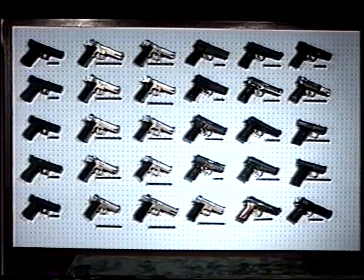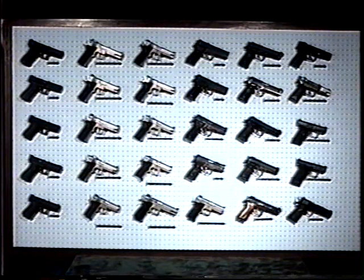A look at the individual 40 S&W chambered pistols. The next group of pistols examined is the 40 Smith & Wesson chambered pistols.